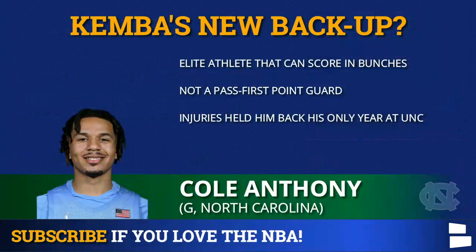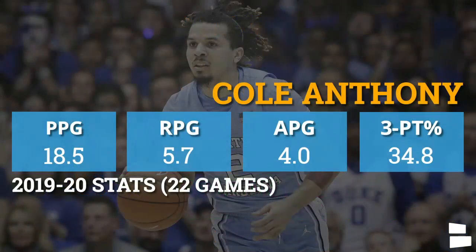Now, in my mock draft, I have the Boston Celtics taking Cole Anthony at 14 overall. That is their first of 3 picks. And listen, Cole Anthony, he is an elite athlete, and he can score the ball in bunches. No, he's not a pass-first point guard. He's more of a shooting guard in a point guard's body. And injuries held him back a little bit at North Carolina, but when he played, he was electric and a lot of fun to watch.